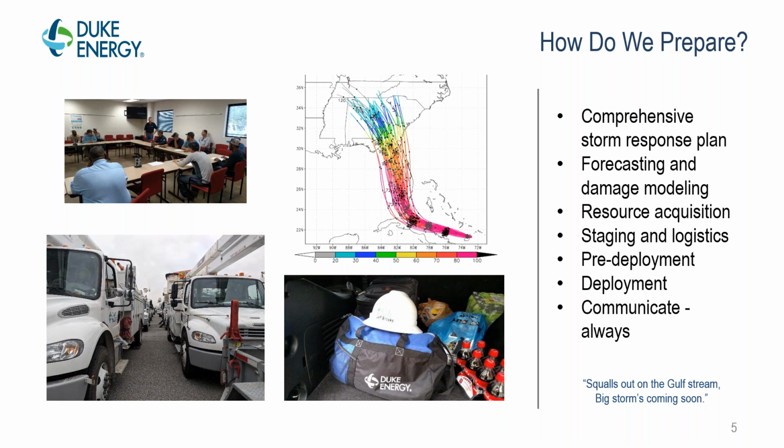And so, going into a major storm event, and we do this every year, we're in the midst of it right now as we're getting ready for the meat of hurricane season later this summer, is a comprehensive storm response plan. So we have org charts and structures in place so that everybody in the company understands, when one of these events happens, what are your roles and responsibilities? Where are you expected to respond and be a part of that restoration process?